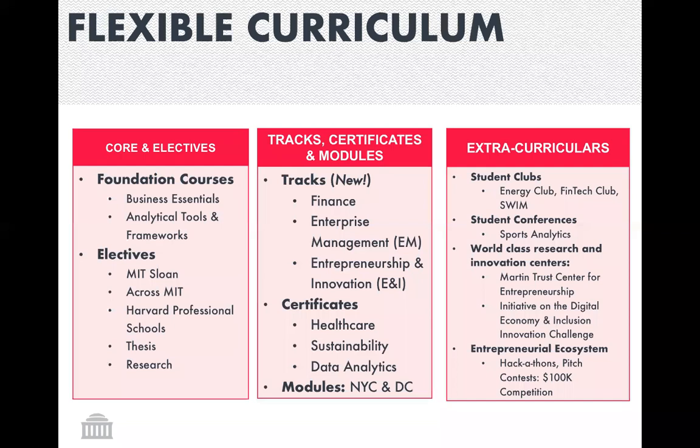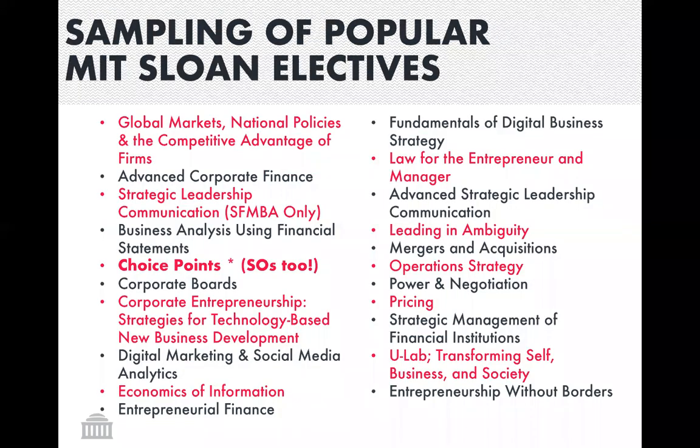Even tomorrow, I'm going to be going to watch the final presentations for Delta V, which is an accelerator that our students will choose to spend their summer participating in, to spend 3 full months really trying to get a startup off the ground or get their idea off the ground with their classmates. So I'm excited to see how the Delta V presentations unfold tomorrow. I mentioned there's hundreds of electives.